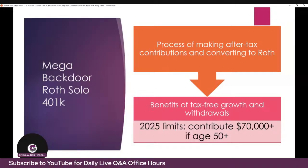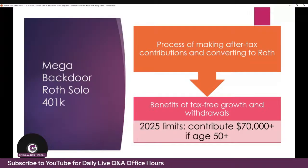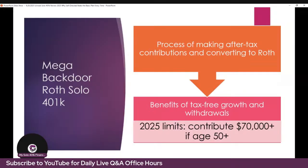For example, for 2025, one can contribute up to $70,000 or even more if they're age 50 or older, which is 10 times the amount of what someone could contribute to a Roth IRA. And just like a Roth IRA, you've got that potential for tax-free growth. But you need to have a plan, meaning the documents that allow for both the voluntary after-tax contribution, step one, and then step two, the conversion to the Roth.